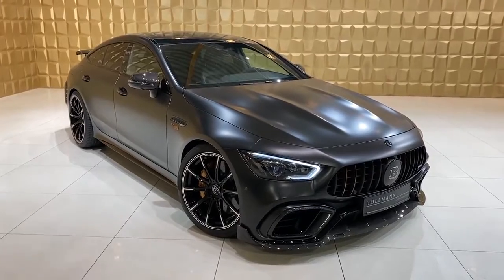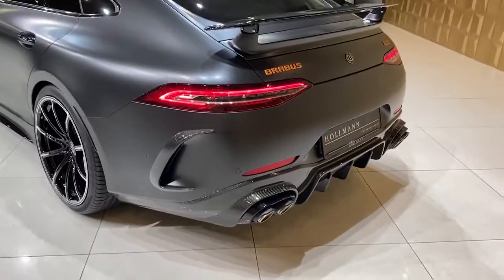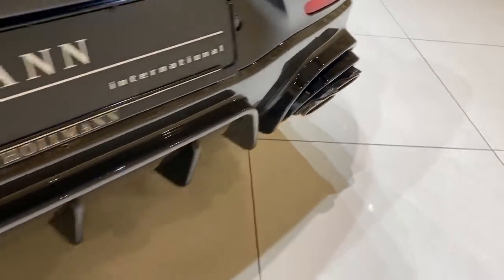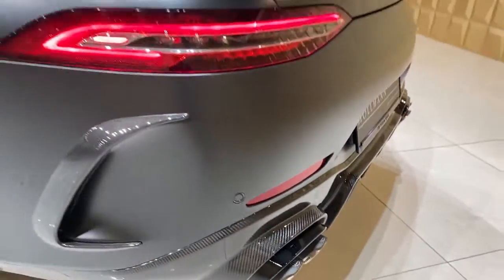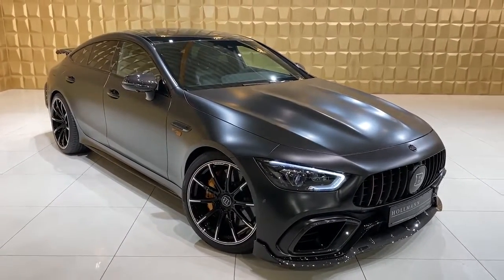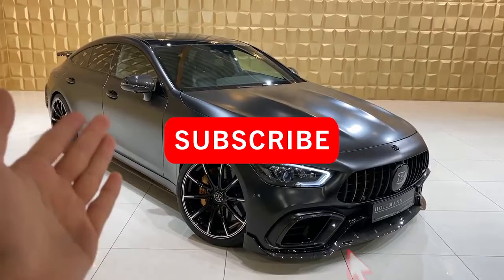Let that sink in, guys. The most incredible GT63 I've seen. This, ladies and gentlemen, is the GT800 by Brabus, presented by Holman International, one of the biggest car showrooms in Germany with the craziest cars. It's unbelievable, just look at this.